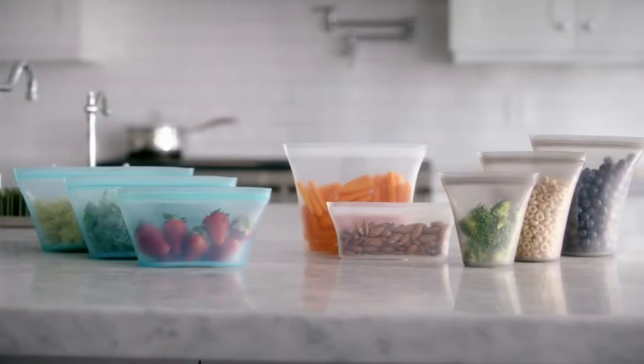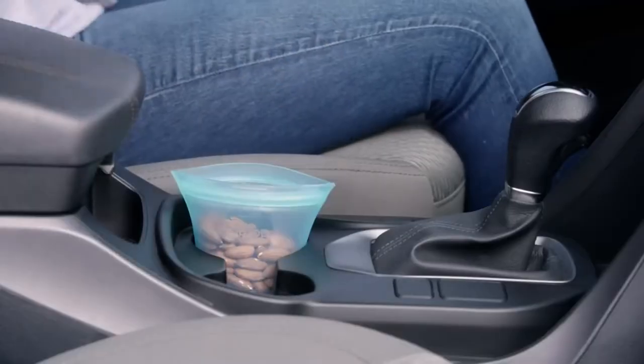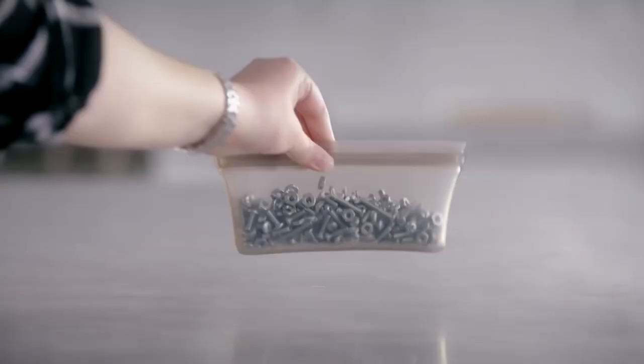And if storing your food perfectly wasn't enough, Zip Tops are great for taking meals or snacks on the go. With 8 different shapes and sizes, Zip Top containers can be used anywhere, even your car's cup holder. They're great for more than just holding food, too. Get weird with it.